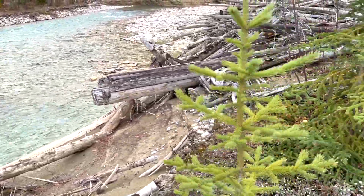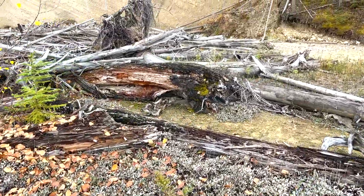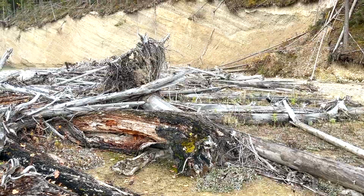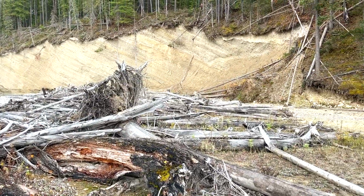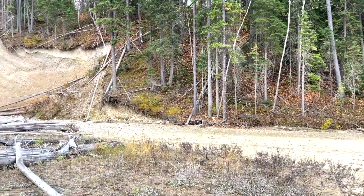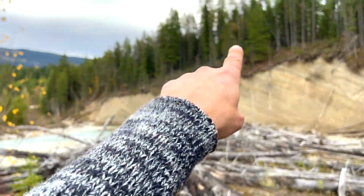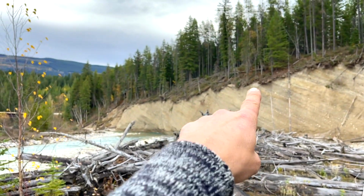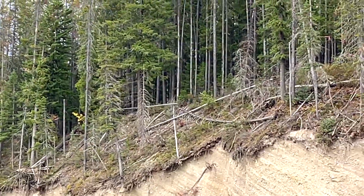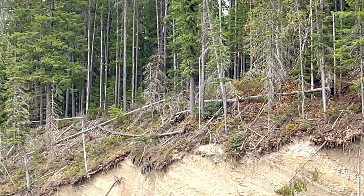Now, let's see if we can see the other property corner here. It's on the top of that ridge there, the gravel that's on the property. But that just shows you how much higher the level of the ground you see is. See that pink ribbon right there? I'll see if I can zoom in. There's the pink ribbon, and then right below it is a property stake.